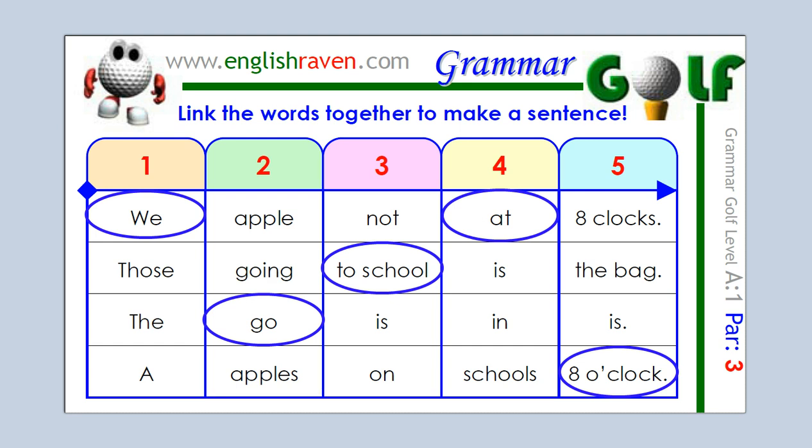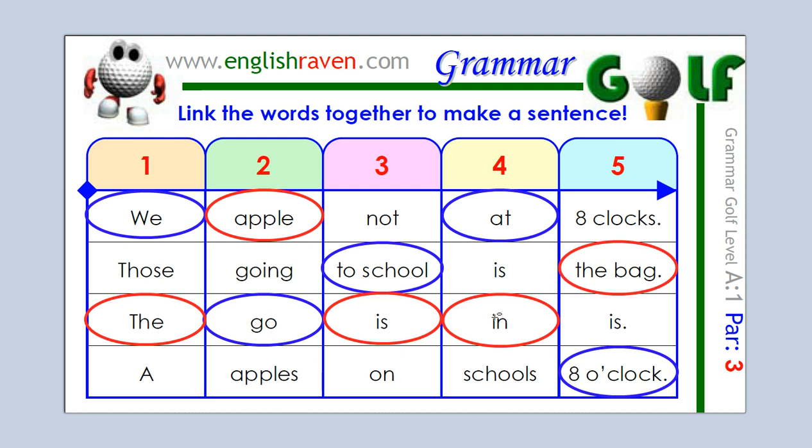Alright, so I hope you managed to get that one. If you didn't, maybe you got this one instead. Now we're going to talk about apple. Now, the apple. Okay, now we can't say a apple because we don't have an N there. That would be an apple, but we don't have an N, so we'll say the. The apple is. Where is the apple? The apple is in the bag. The apple is in the bag.